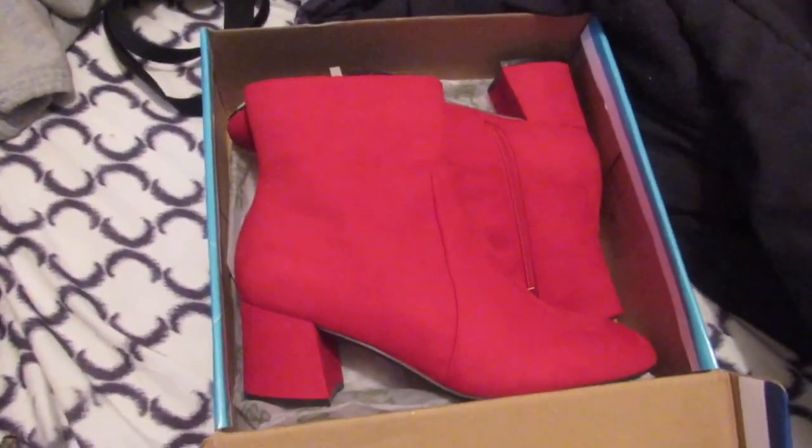Purse that I'm gonna be wearing. I got that purse from Target. I'm wearing these red booties, army green vest, and this black top, long sleeves. I'm wearing these slacks. That completes my whole look.